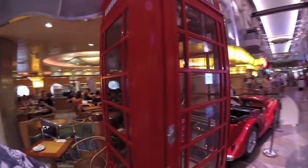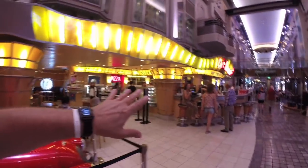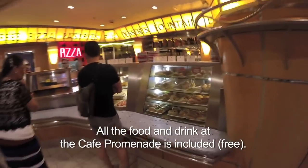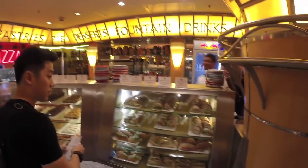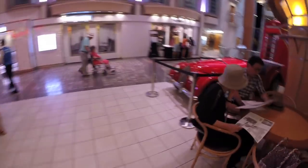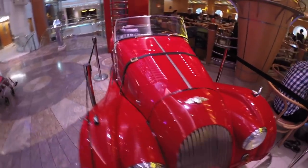And they have one of these with an ATM inside it. And this is Cafe Promenade. And I'll let you know later whether this is included or not. But it has sandwiches and desserts. Hey, it has muffaletta and dunettes. You might know them as donuts. And it has one of these. I guess we're not allowed to get in it though.